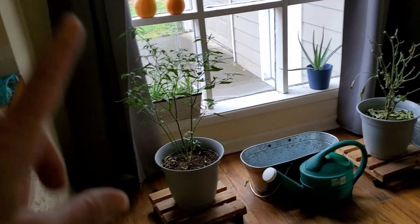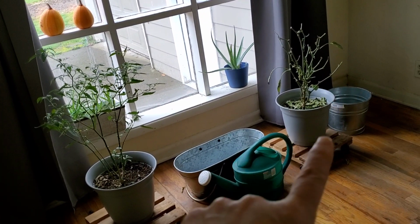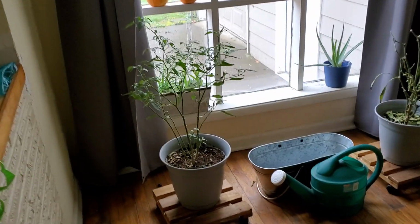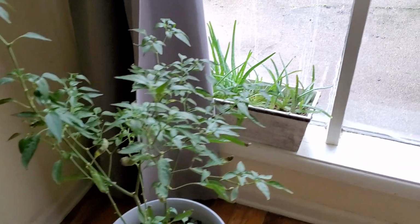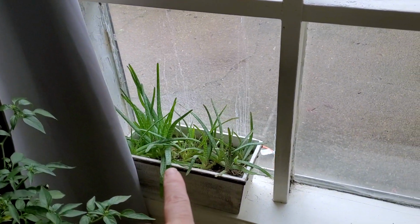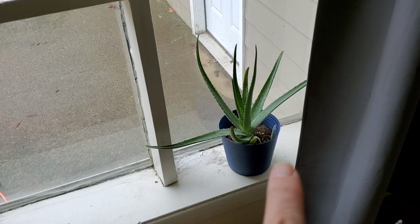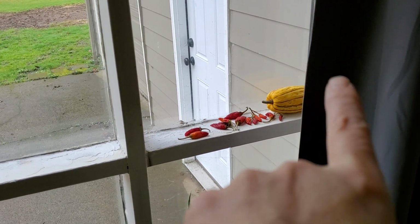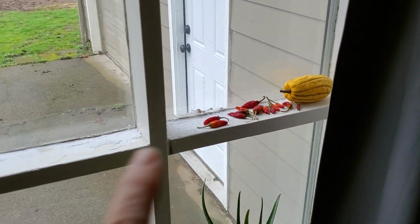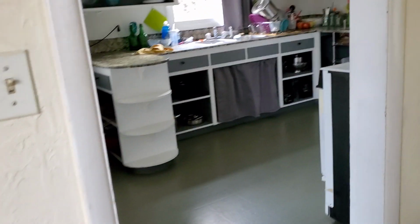On this side, I brought in pepper plants. That one doesn't look like it's doing so hot, but this one's actually doing pretty good. This is my cayenne. Then I got 2 different types of aloe in the window. I got peppers that are dehydrating in the window. Plus I got that squash and these 2 pumpkins still left. Most of the rest have been cooked.